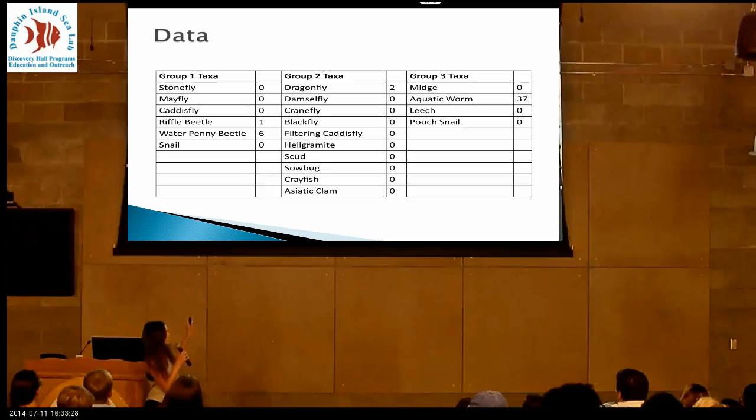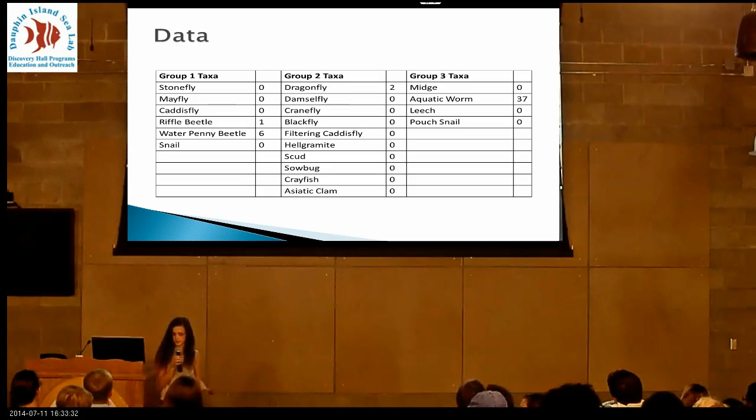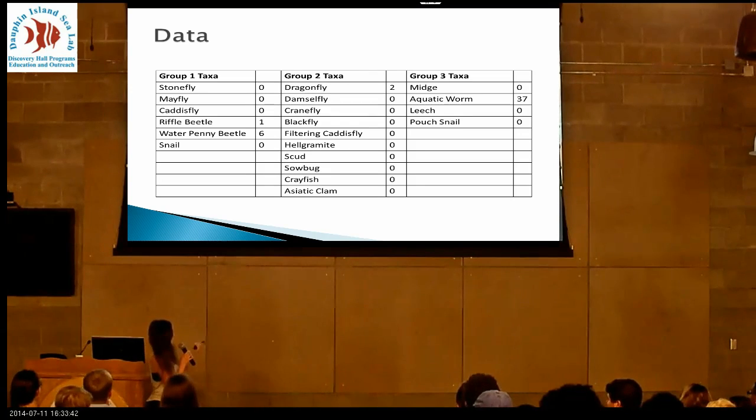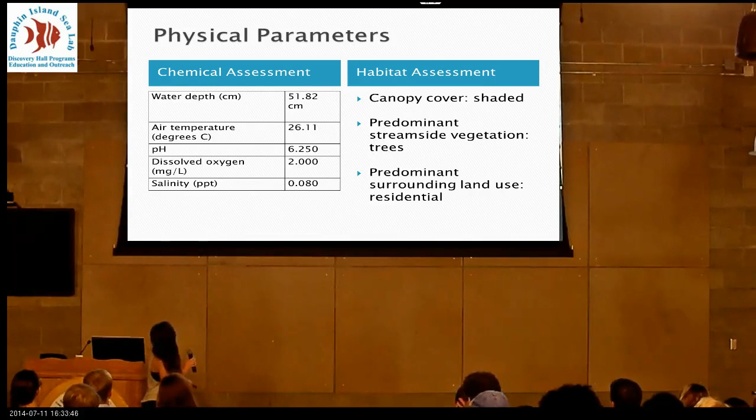All of the species individually are categorized by whether or not they tolerate pollution well. On the left are species that are more sensitive to pollutants, and on the right are species that can handle higher degrees of toxins and pollutants in the water. So clearly it's pretty not good water.